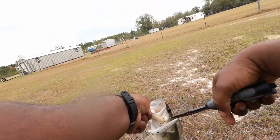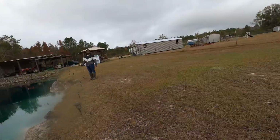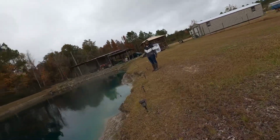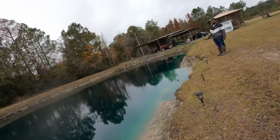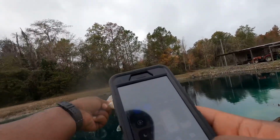That's how you know when they really want it, though. When they get a face full of hooks like this. I'll tell you what, they got plenty of bass in here. Wanted to catch one of the bigger ones, but I mean, these little guys are biting. I'll take it.